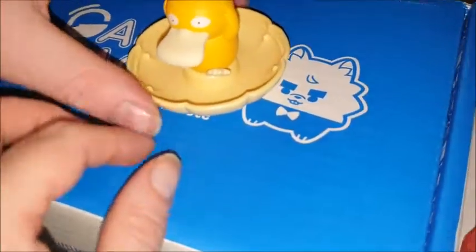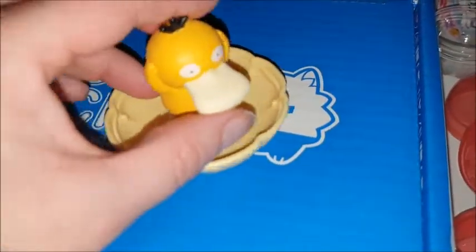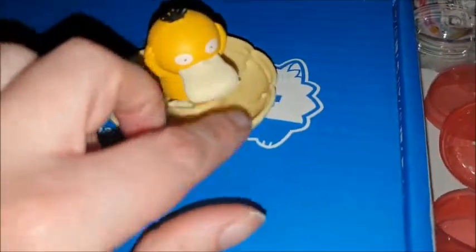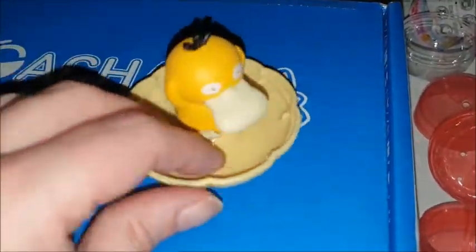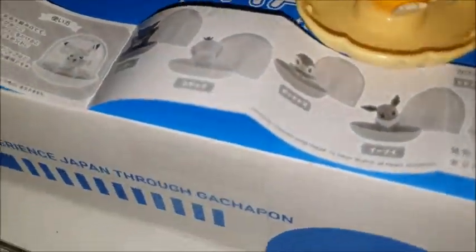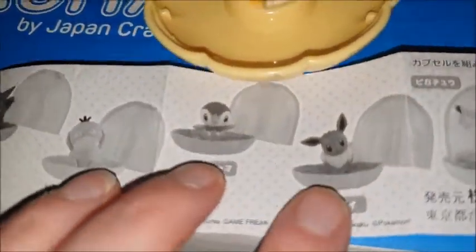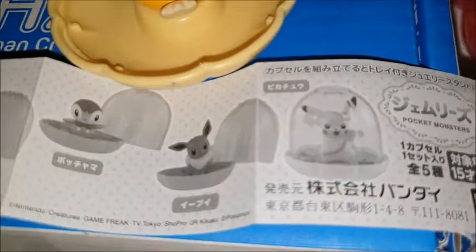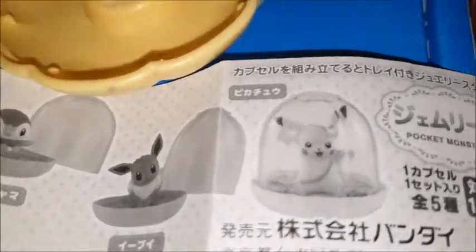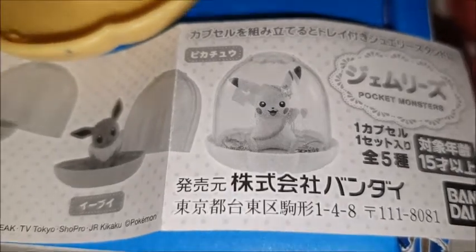That's a Pokemon. That is a Psyduck. That's Psyduck. I remember that. I know who Psyduck is, yeah. I love his beak. I'll put this down. But what is it, though? Oh, okay. There we go. So there, the different ones you can get. There's Pikachu, Gengar, Psyduck, Squirtle, and Eevee. But if you look on there, that last picture, the Pikachu gives you a hint what it is. Is that a necklace or something? Is that a jewellery thing? It's a jewellery holder.